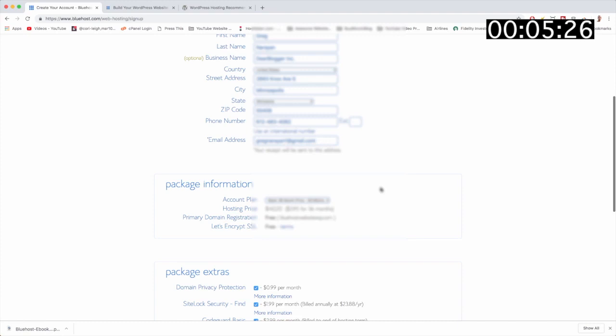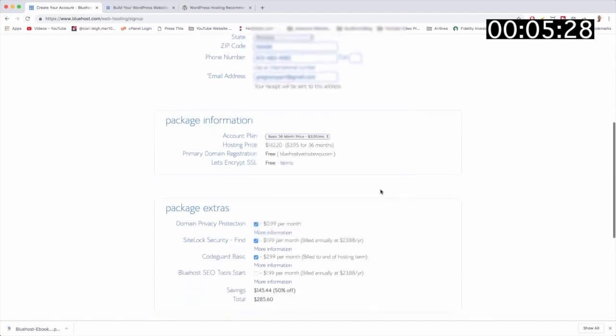And now we're going to scroll down and we're going to see package information. So this step is really important, guys. You just want to make sure you choose the right account plan term period. When I first got web hosting, I signed up for 12 months because I knew I needed up to a year to try to make a few dollars from websites and blogging, but for you, that might be different.